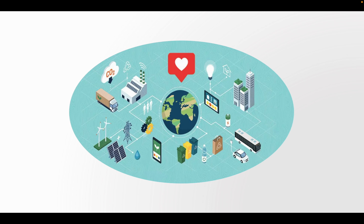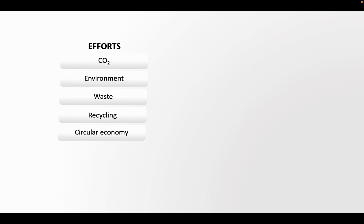From the previous examples, we see that companies around the world recognize that it is a necessity to integrate sustainability into their supply chain because of both ethical consideration and the benefits they can derive from it in terms of cost savings, reputation enhancement, and risk management. To this end, they are making efforts such as reducing CO2, minimizing environmental damage and waste production, recycling as much as possible, responding to a circular economy, using resources sustainably, and encouraging consumer behavior change.